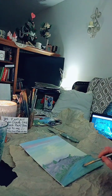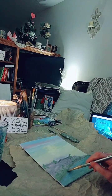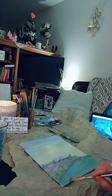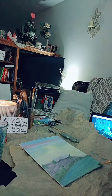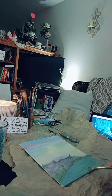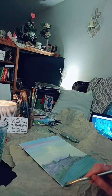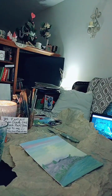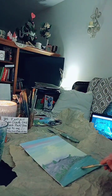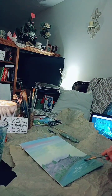I need some white back in here. I think it looks like water. The bottom, I always have to let it dry and then do the bottom later because I wind up picking it up and leaving a fingerprint. And I'll probably put some more white in it. Ooh, it's too much white. Good thing you can always fix things.